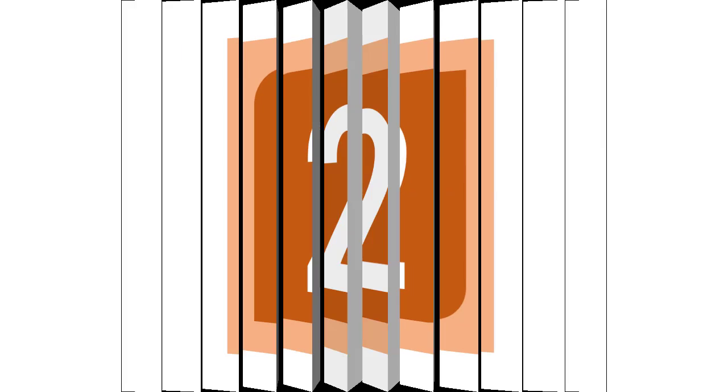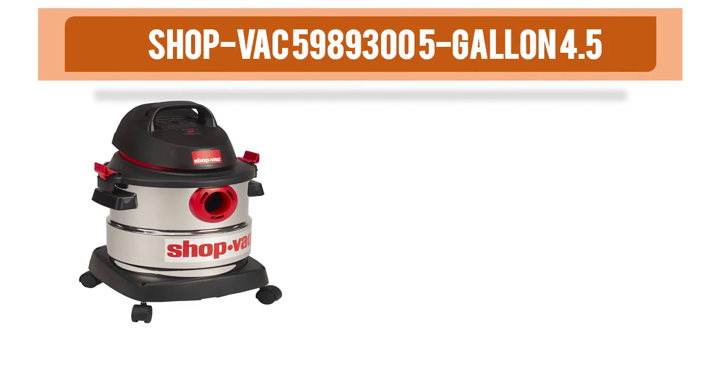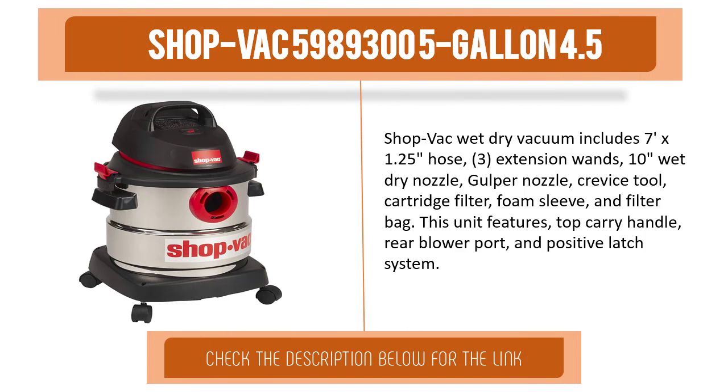The item number 2 is ShopBack 5,989,305 gallon 4.5. ShopBack Wet Dry Vacuum includes 7x 1.25 inches hose, 3 extension wands, 10 inches wet dry nozzle, gulper nozzle, crevice tool, cartridge filter, foam sleeve, and filter bag. This unit features top carry handle, rear blower port, and positive latch system.